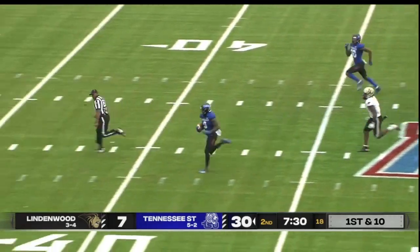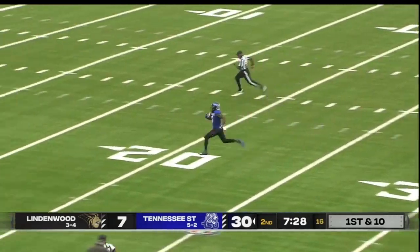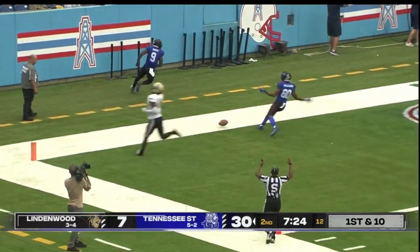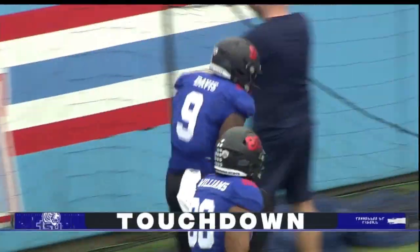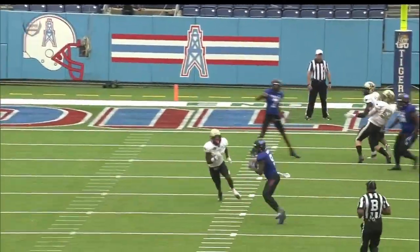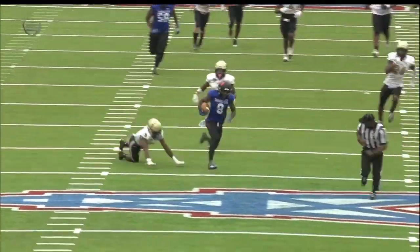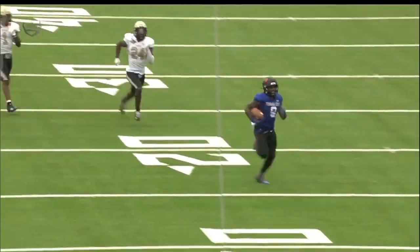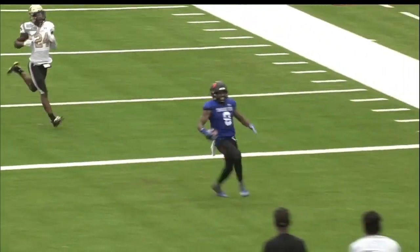Now they faked it, and it's going to be to Deshaun Davis, off to the races. With the RPO quick slant, Deshaun Davis picked everybody out right here. Deshaun Davis, boom. Makes one guy miss, and nobody was catching him. Great play fake by Draylon Ellis.